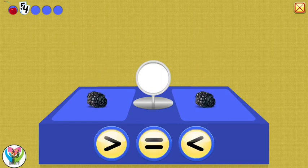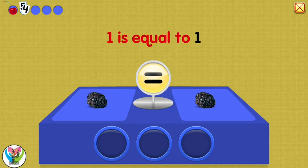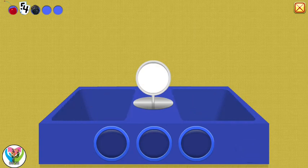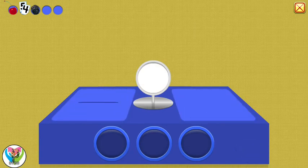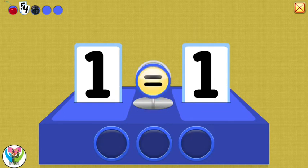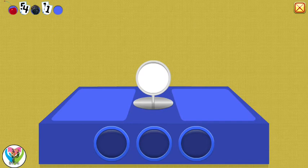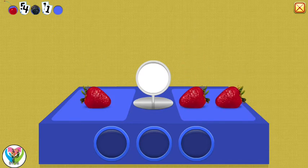Blackberries. One is equal to one. One is equal to one. I love strawberries!